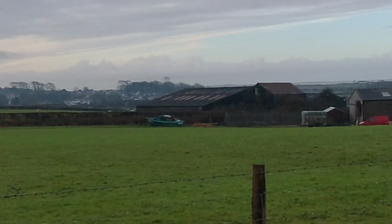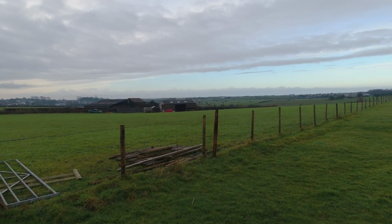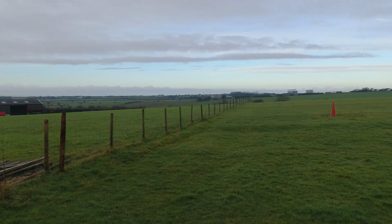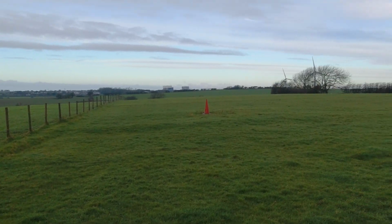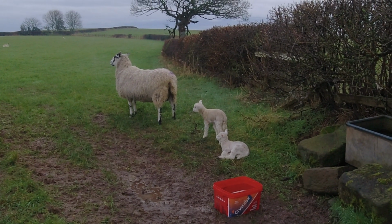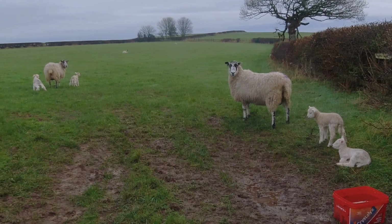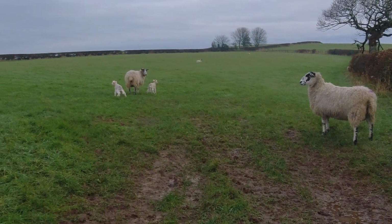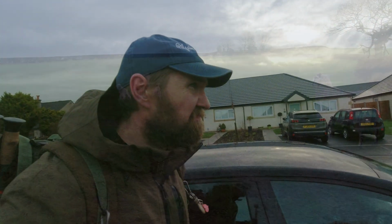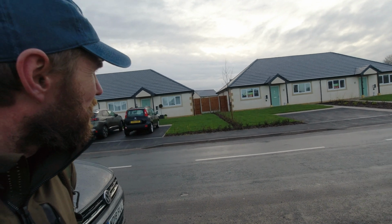A boat in the middle of a field. Little lammies. Nice little village. Those houses have weird boxes on them.